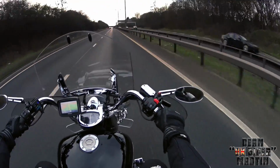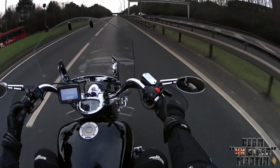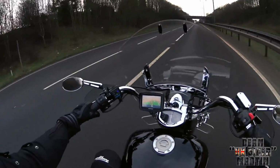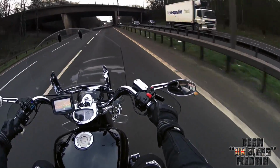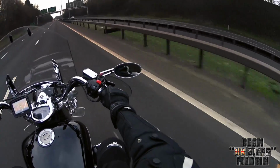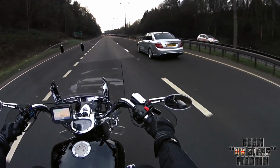Right, here we go, 70 mile an hour. I can feel a very, very slight bit of buffeting on my helmet. It's not completely gone, but it's not something that would honestly bother me. It's not something that would give me a headache. It's not something that would affect how I'm riding or my vision.